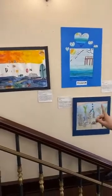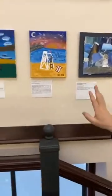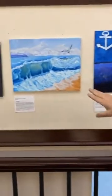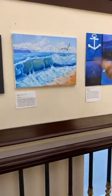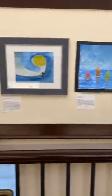Some more that deal a lot with pollution. There's a group of lovely works here. They're smaller works. So we have a collage, a number of paintings. This acrylic is really a stunning crashing wave, the swell. A wonderful drawing.